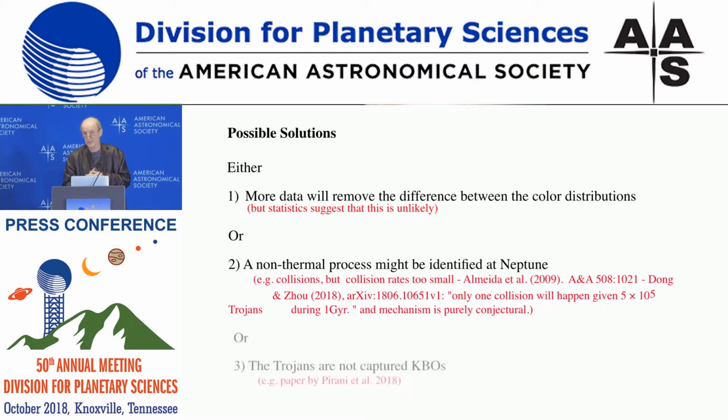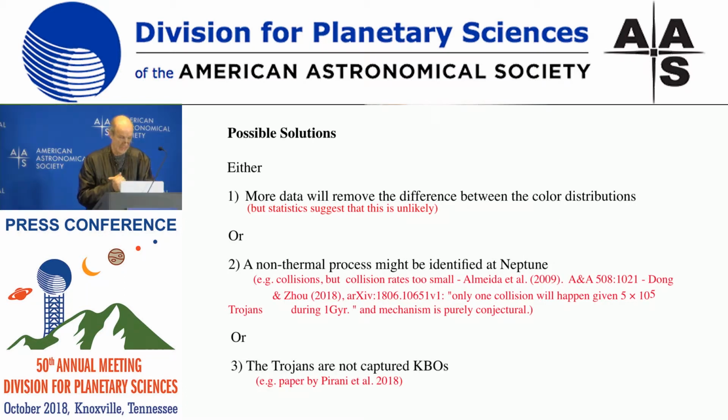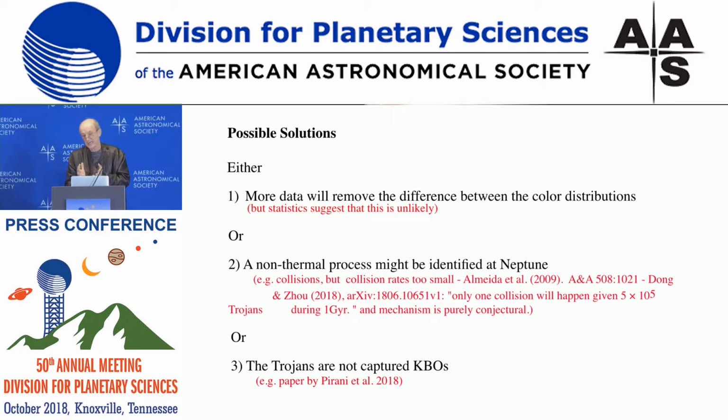And then the last one is probably the most interesting to me. It's the idea that, well, maybe the Trojans are not captured Kuiper Belt objects. Maybe they come from somewhere else. I think that as we get more data, we'll be able to discriminate between these three possibilities. And the key thing as an observer is that this is a simple observational test of the hypothesis that the Trojans are captured Kuiper Belt objects, and it's a test which the model fails.